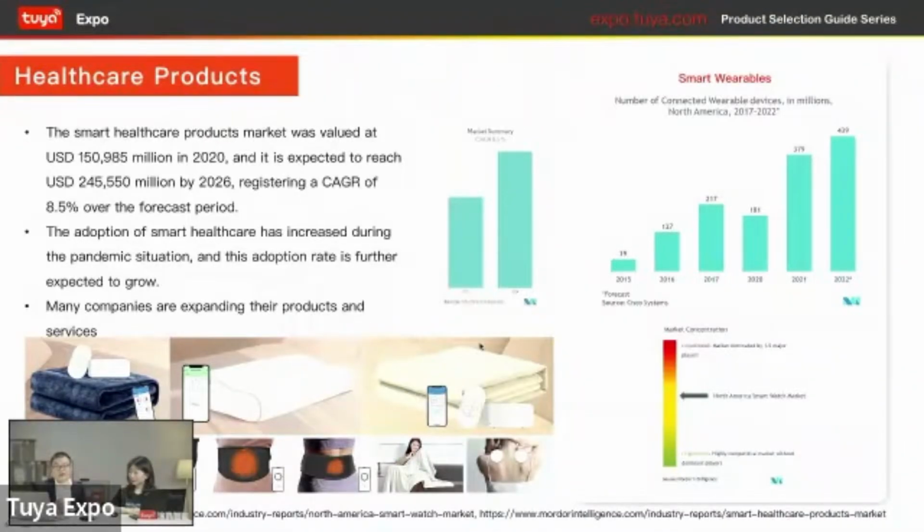Mainly for the healthcare products. For this market, the data shows that it was valued at around 151 billion US dollars in 2020, and it is expected to reach 246 billion US dollars by 2026, with a CAGR of around 8.5%. Many companies are expanding their products and services, like smart blankets, smart pillows, smart neck wraps, etc. We will show you one by one how to.